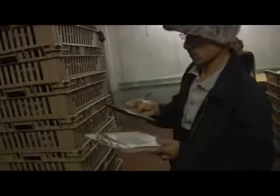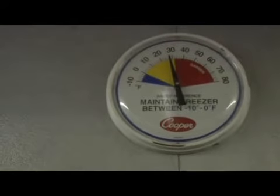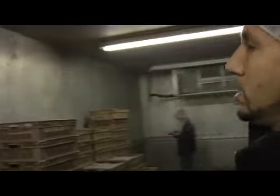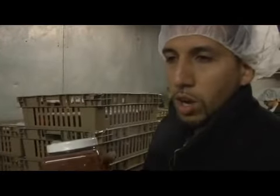All the product in here is maintained at between 28 and 30 degrees. You can see the degree chart up there. And we also do gallons. We do gallon size, which will go out to hotels and restaurants, comedy clubs, or whatnot throughout the Bay Area.